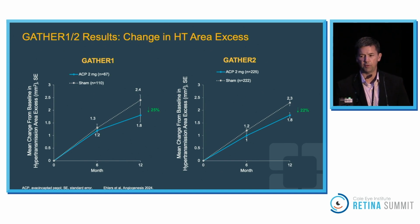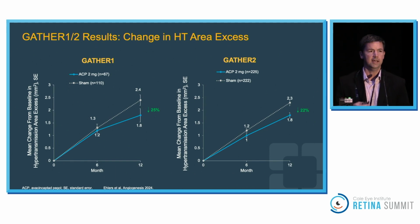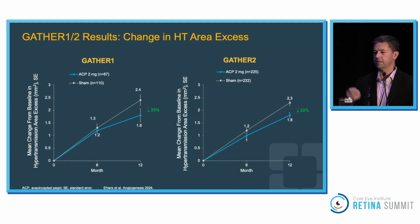This is something that we presented at Angiogenesis, which showed that when we looked at hypertransmission overall in the phase 3 GATHER programs, we saw similar results to what we saw in geographic atrophy, was that the hypertransmission area excess, so this is beyond where the geographic atrophy is, also was reduced with ACP treatment.